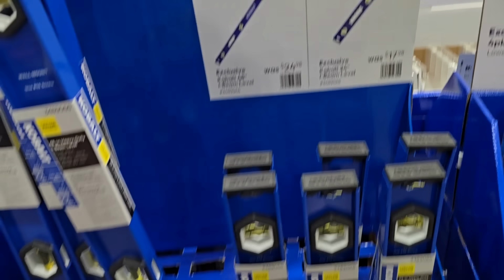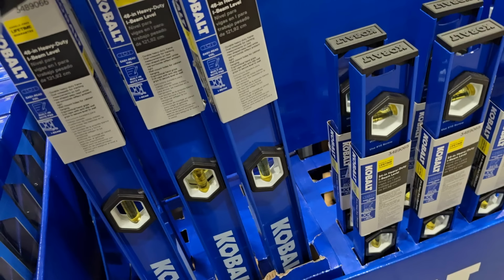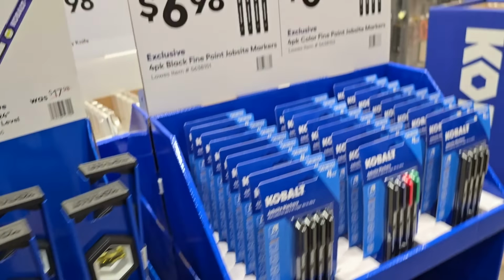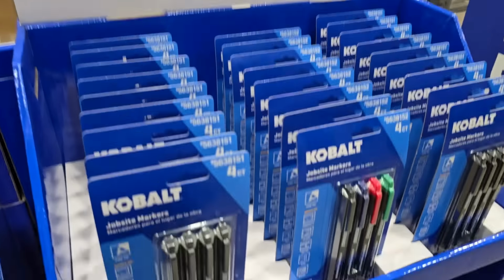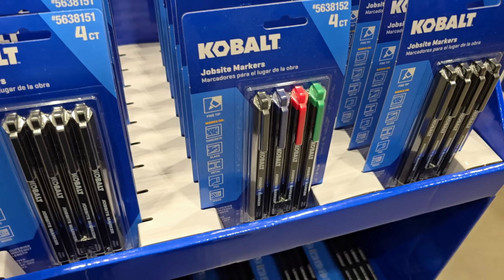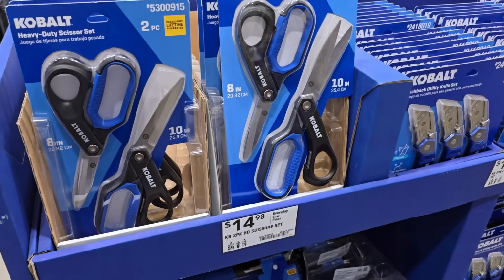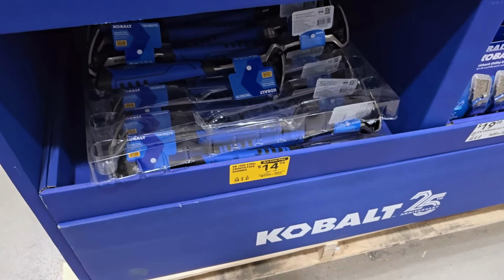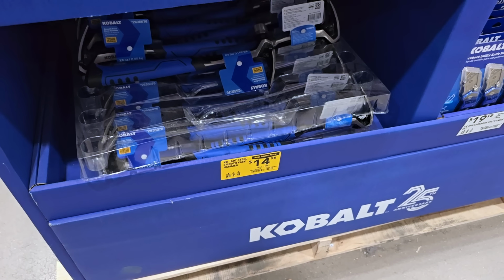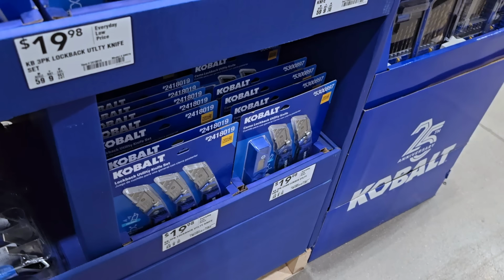So $19.98 for the levels. That's the bigger level, 48-inch. And then they got the smaller one. You got some job site markers for $6.98. Color or all black, depending on what you need. You got some scissors or some shears, $14.98. Same thing with this hammer, really nice hammer from the Cobalts. And then you got a 3-pack of utility knives, $19.98.